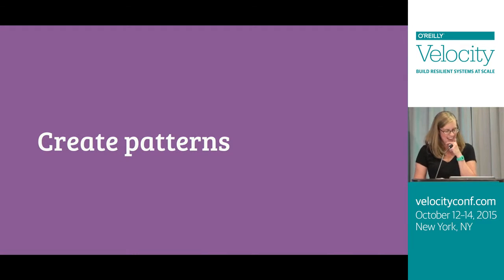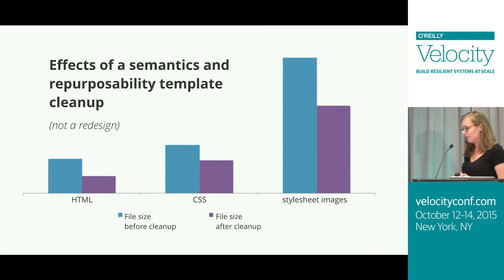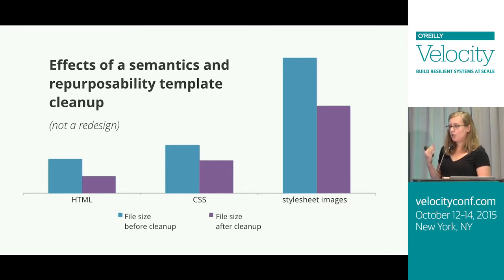Let's talk about creating patterns. All right, so we want to save development time and page load time, right, with all this work that we're doing. I once did a cleanup effort on a site, and I found that by going through it, making things more semantic, more repurposable, creating more patterns, I was able to save a ton of page load time. It absolutely helped with our development workflows, but look at this. HTML, CSS, and style sheet images all dropped in file size.